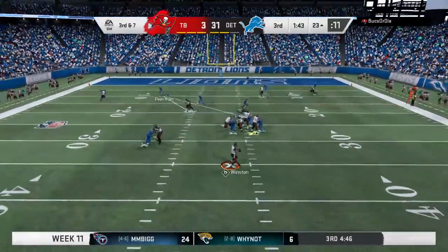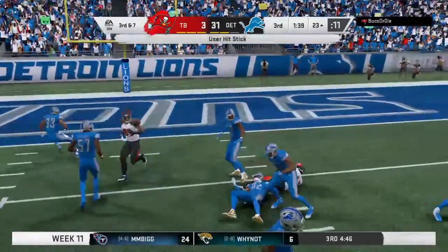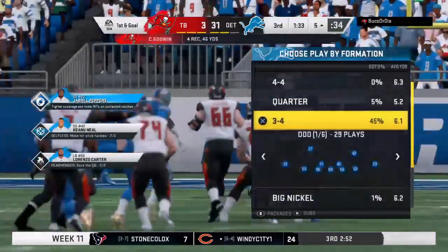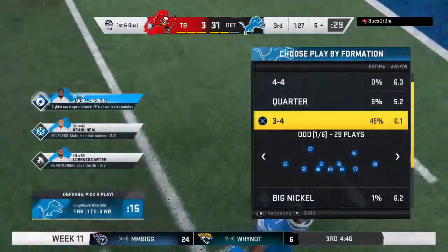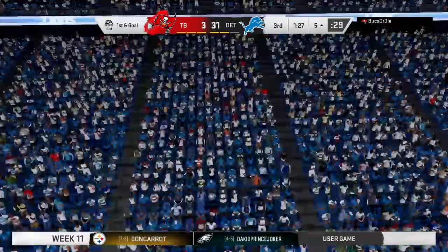Working out of the gun, Winston. Open man has got it. It's complete. And able to get him down, but he does reach the 5. They're able to convert on 3rd down, and that sets up a 1st and goal. I think it all came together there. In-breaking route. Drove it with excellent pace. Money throw right there to move the sticks.